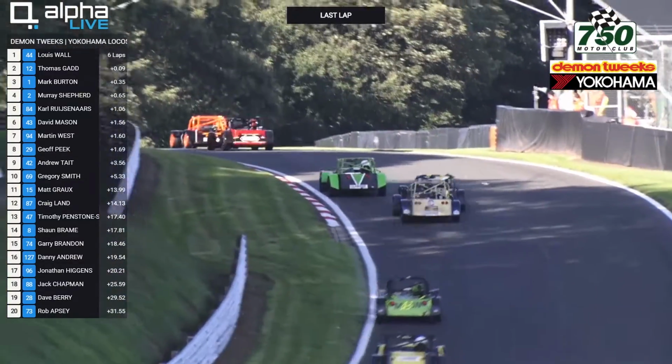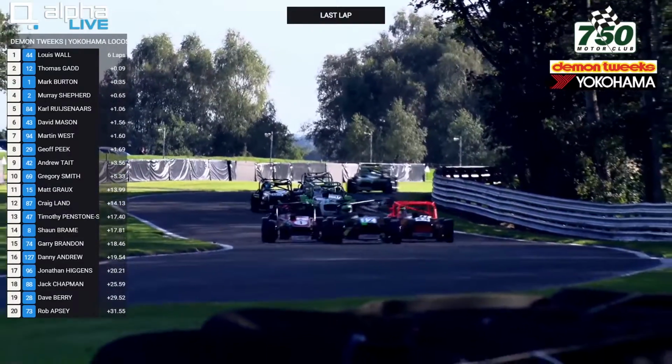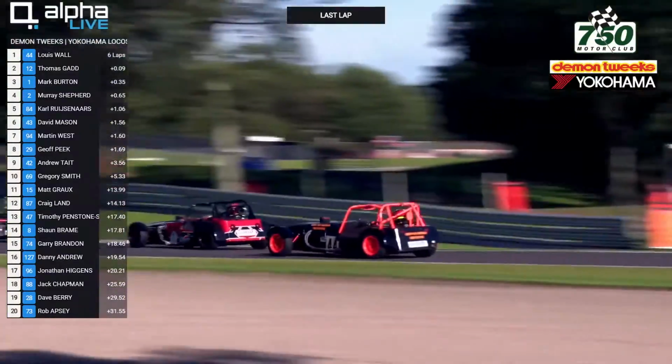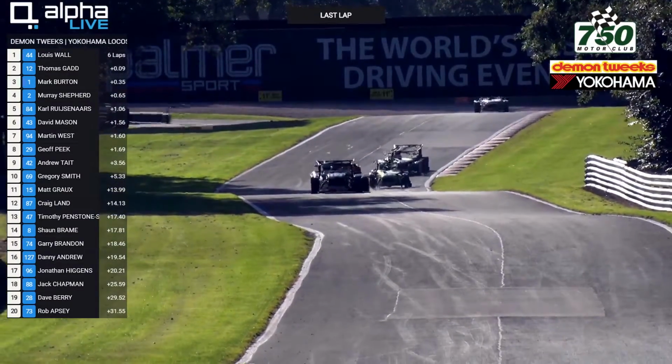Are we going to see the change into Druids like we've seen on previous laps? Louis Wall trying to get alongside Tom Gadd, and Mark Burton's coming up the inside of both of them. Gadd holds on. It's Burton into second. One corner to go, Ian. Right, can Mark Burton get his first win of the season then? The reigning champion has yet to have one this year.